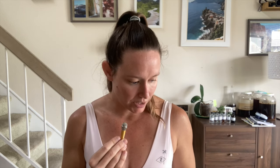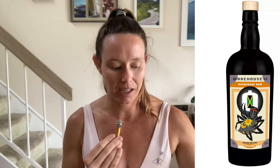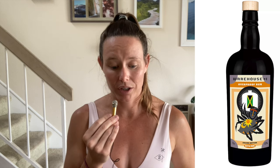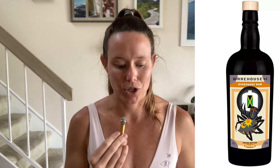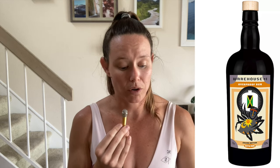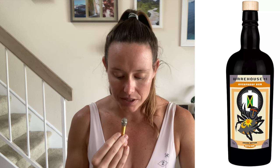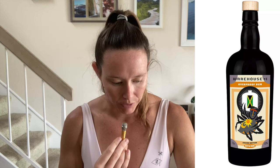So the second one that I tried was the Warehouse One New Yarmouth NYE mark at 63% ABV. And I thought that was absolutely wonderful. It was, as far as ester concentration goes, lower than the third one that I tried, but still had a pretty high ester concentration, sitting at like 500 to 700 grams of esters per hectoliter of pure alcohol. That one was really nice. There was a lot of fruitiness on the nose and on the palate, and I thought it had a lot of complexity. I really enjoyed that one.